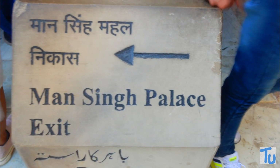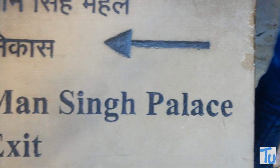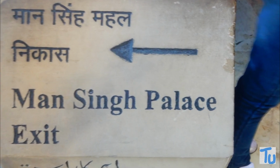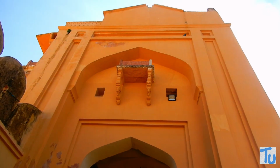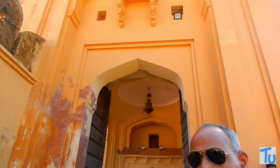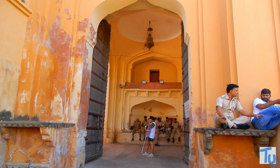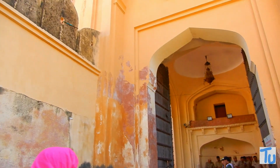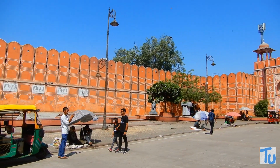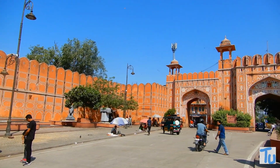Overwhelmed with the puppet show at the exit of Maan Singh Palace, we thus came to an end of the Amer Fort visit. Thus, from the very ancient time, India shows a grand fusion of culture, religion and languages of the people belonging to different castes and communities. Cohesiveness is our strength and we are proud of that.